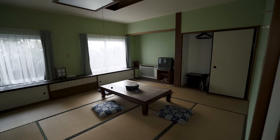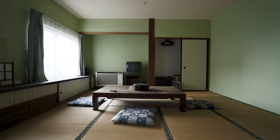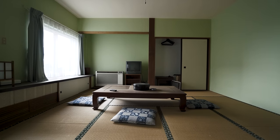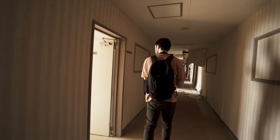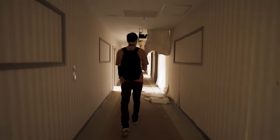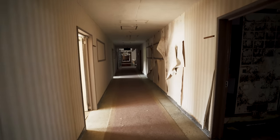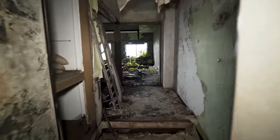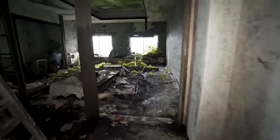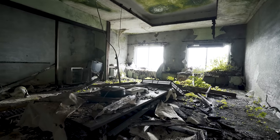Wow, this one's in really good condition. All the furniture is exactly where it should be. There's no decay even. I'd sleep here. Some more Japanese style rooms. Oh shit, this one's really decayed. Wow, that's a crazy difference. Oh, the mold, dude. I can't hang out in here for this long. That's crazy how this one's so decayed.